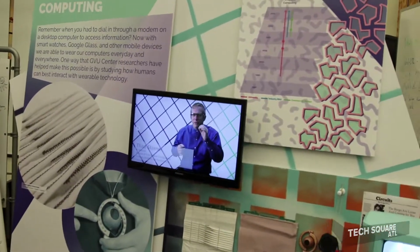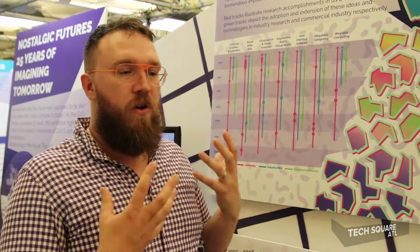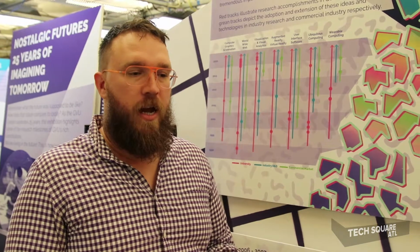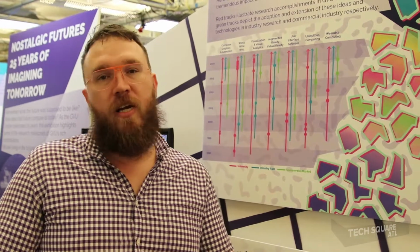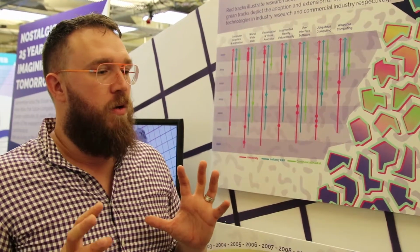GVU is really good at creating these industry partnerships. They have an industry advisory board. The idea being that if you're in a corporation and you want to work with researchers or academics on Georgia Tech campus, GVU is a great place to start. So you talk to GVU, they may set you up with a research scientist and an academic, set up some meetings to be able to really start that research in the right direction.